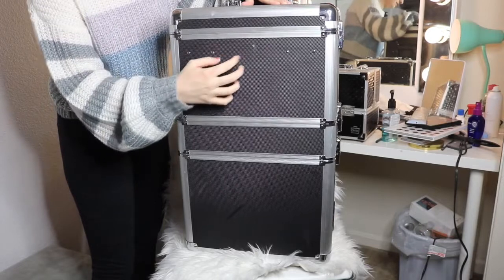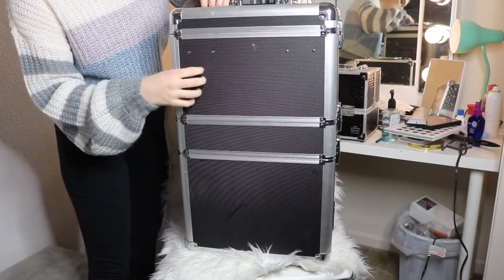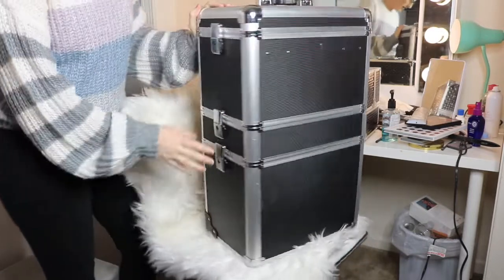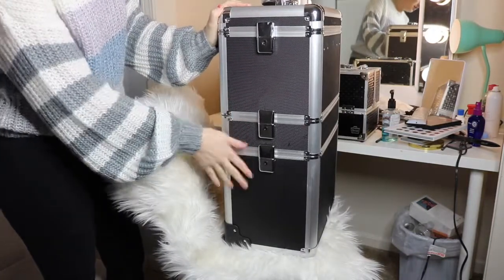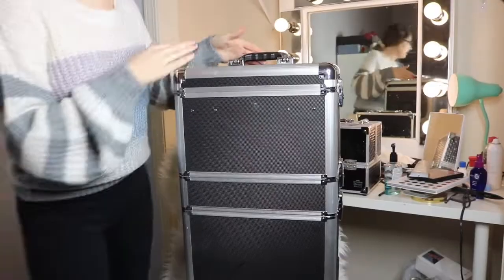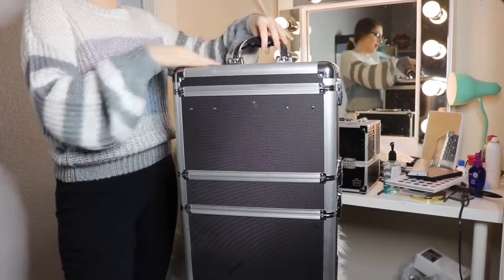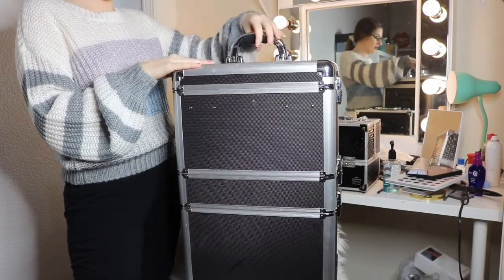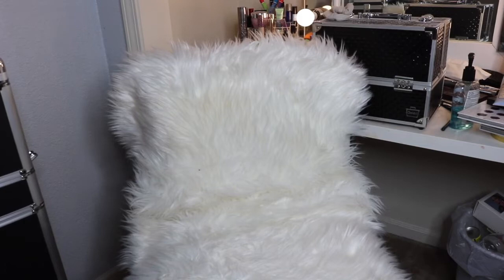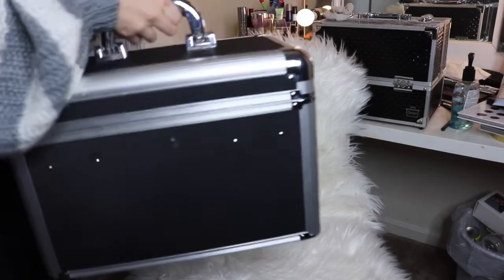It's like plastic and then this metal trim, and then it has 3 separate sections, and each one of these will lock. So it came with keys, of course. And then as you can see at the top here, it has a handle in case I need to carry it up the stairs. I'm gonna unclip the top section and we'll go over everything in this top part.